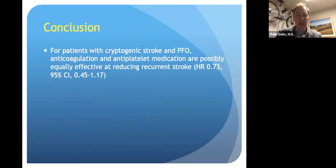for several months. So in conclusion, for cryptogenic stroke and PFO, anticoagulation and antiplatelet therapy are equally effective if you're not going to do closure. So these are the medical recommendations.